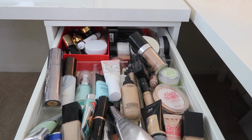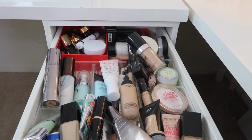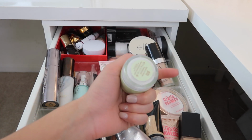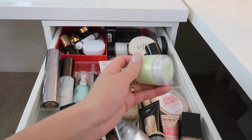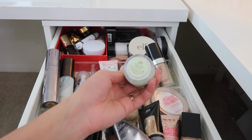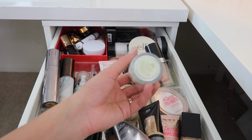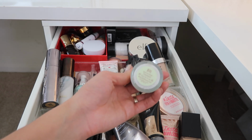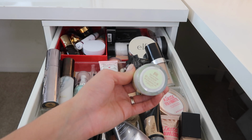And also Pixi sent over this primer, or this powder. I've used it once so far. It actually exploded on me because there's this weird puff inside, and I think I'm actually going to use it in an upcoming Get Ready With Me. And when I used it, I didn't have any flashback or anything. It's a translucent powder, so I'm going to play with this more throughout the month because you guys know I'm kind of picky with my translucent powders.